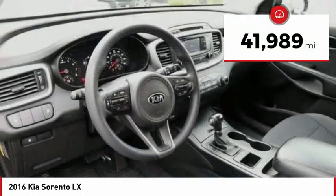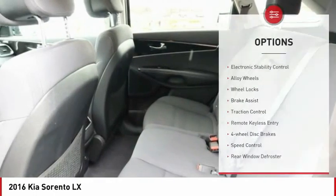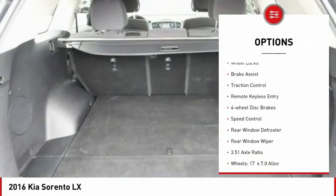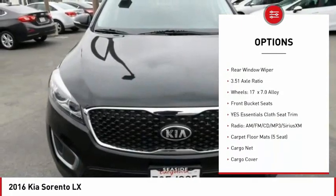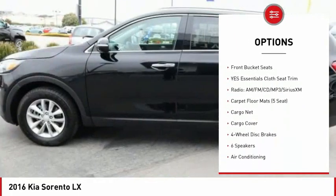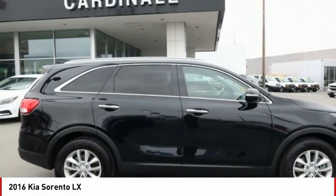This vehicle has less than 45,000 miles. Here are some of this vehicle's great options: electronic stability control, alloy wheels, wheel locks, brake assist, traction control, remote keyless entry, four-wheel disc brakes, speed control, rear window defroster, rear window wiper.